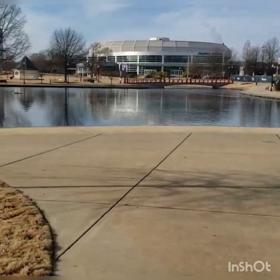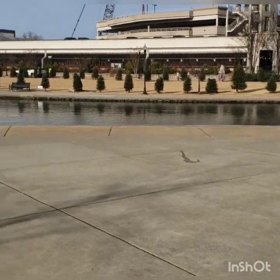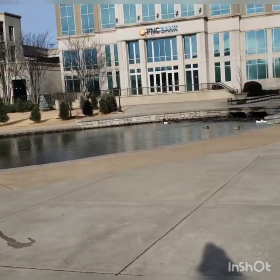And it continues across the road to a bigger pool of water with more trees. Sorry, gotta untangle the dogs here. Okay. This way.